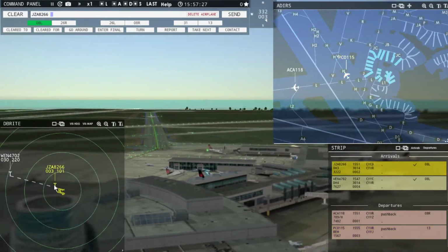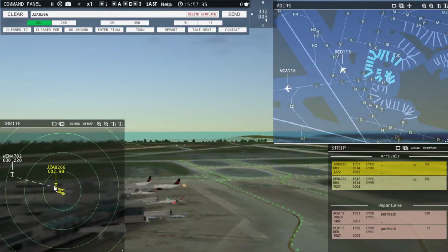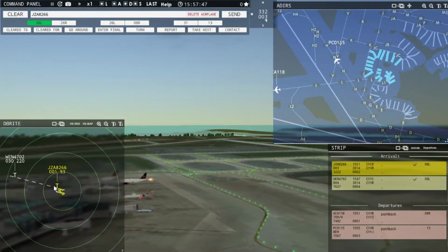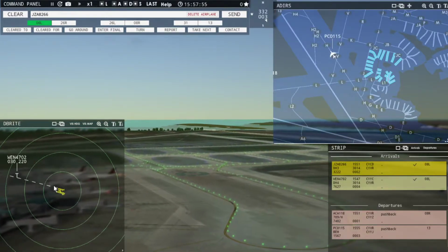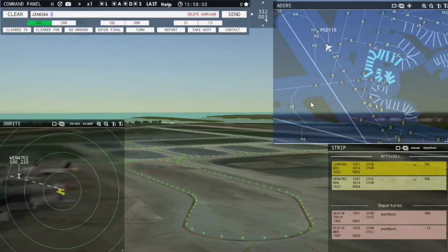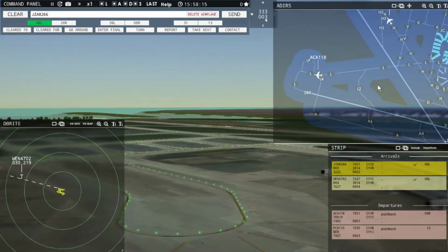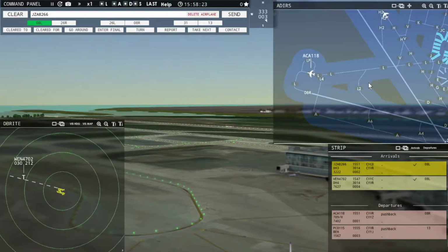Looks like Jazz is pretty close. We should be able to see him show up. Pretty quiet day in Vancouver. Air Canada going to Toronto. Not sure where Pascal's going. That YYJ, I'm not too sure where that is. Might be St. John. No. Small plane like that, I wouldn't be going there. Might be going somewhere on the island.